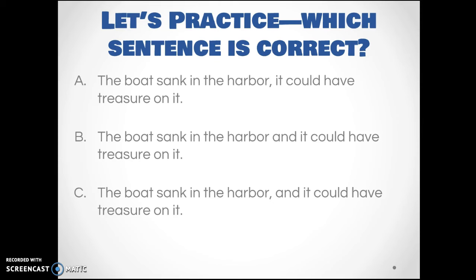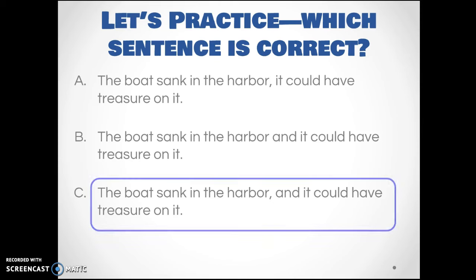So, same thing. Which sentence is correct? The boat sank in the harbor. It could have treasure on it. C is the correctly written sentence here. A has a comma but no coordinating conjunction. And B has a conjunction but no comma. C is the correct answer because it has both a comma and a coordinating conjunction joining the two independent clauses.